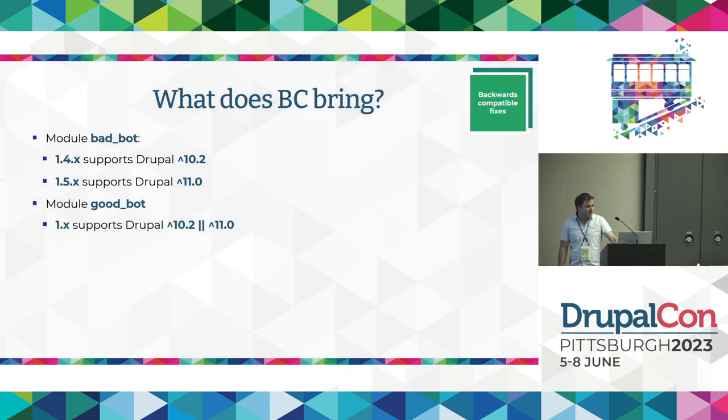We don't want that. So if all the modules would follow the pattern of GoodBot, you can just update your modules as you should do regularly anyhow. And by the time Drupal 11 releases, the whole of contrib, I'm very optimistic here, but I like to be optimistic, is already ready for Drupal 11, all your modules. So the only thing you really need to upgrade in your upgrade to Drupal 11 would be core. And that's way less risky than updating the whole set.